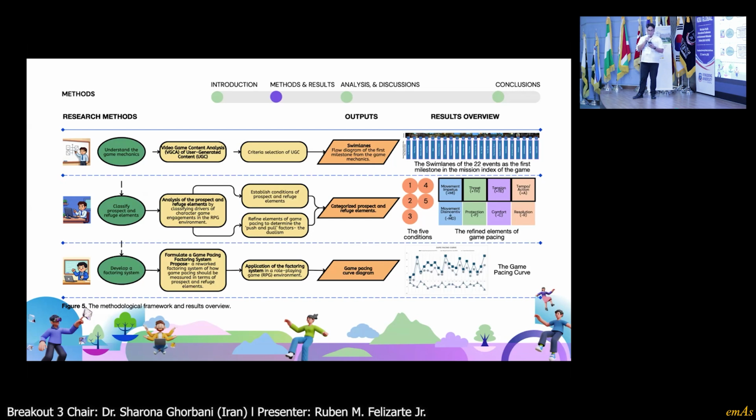So the third one, which is the last step for this method, we developed a factoring system to evaluate the digital artifacts. All accounted pleasurable experiences are given +1 point, while the monotonous experiences, which are the movement sensitive, protection, and so on, are given -1 point. Ultimately, we interpreted using a game pacing curve diagram. Next slide, please.